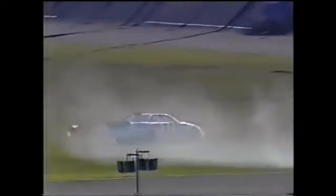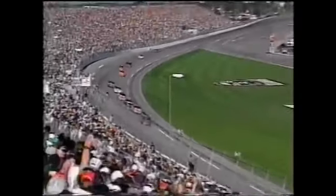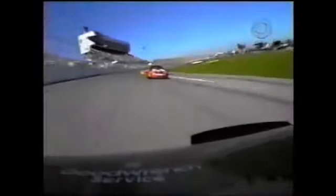Loy Allen Jr. Caution, this could be the last lap. They're coming around for the white flag. And they'll race to the caution. This will be the last lap in competition as they come to the caution flag. Earnhardt wins it again. Michael Waltrip, Mike Skinner, Ernie Irvin, Rusty Wallace, and Jeff Burton.